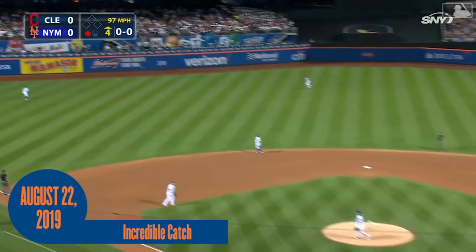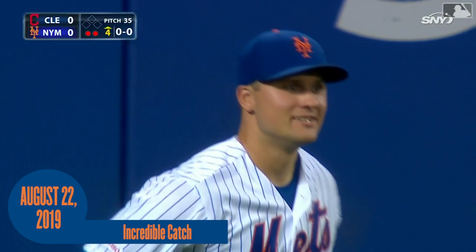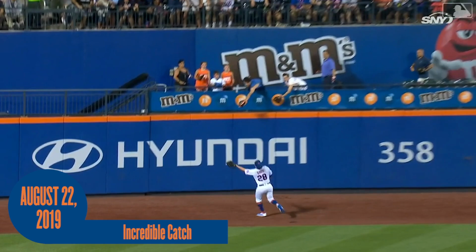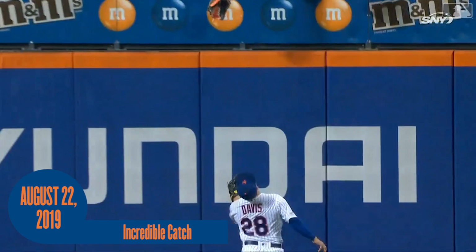As Allen laces one to deep left field, that is... That was a remarkable play by J.D. Davis. I'm not sure that he knew he was going to catch that ball, but he stuck out his glove, and there was that little pearl. Oh, my. Then that one, J.D., you can look up on the scoreboard and check that out. Boy, oh, boy, what a nice catch.